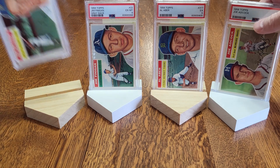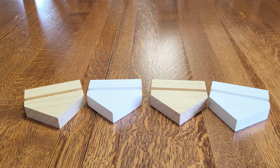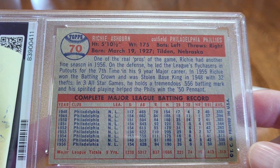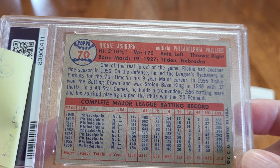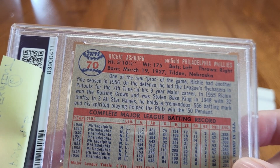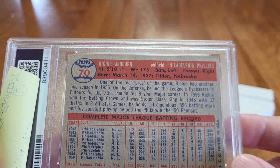All right, I'll take these guys down. I've got, what, 4 more cards left. That's it for the 1956 cards. My first one here will be 1957, and that's going to be this card right here, Richie Ashburn, Hall of Famer, Phillies, from Tilden, Nebraska. Little farm town. Small population up there. Not too far from where I grew up. In fact, our farms were pretty close together.